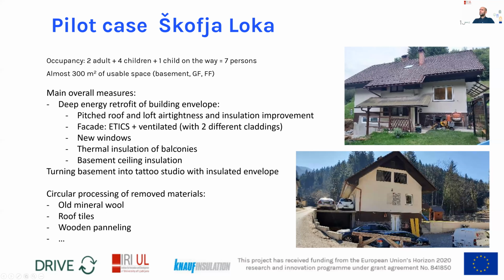The other demo case is in Škofja Loka, also deep retrofit, replacement of windows, facade, pitched roof, basement, ceiling insulation. Also in the first demo case, old mineral wool was taken by Knauf Insulation and recycled. We recycled also roof tiles, and some wood paneling was used for other purposes.